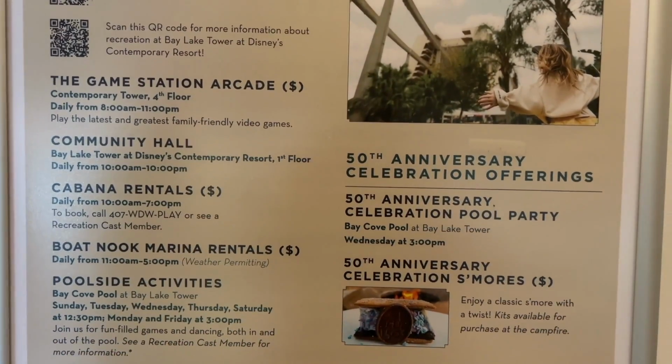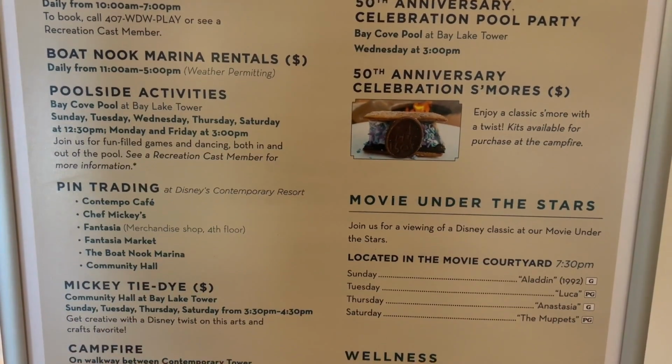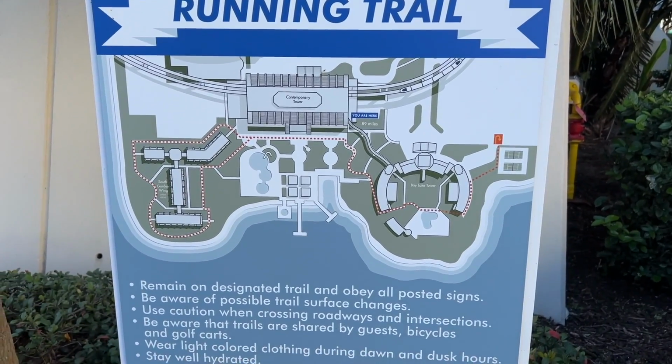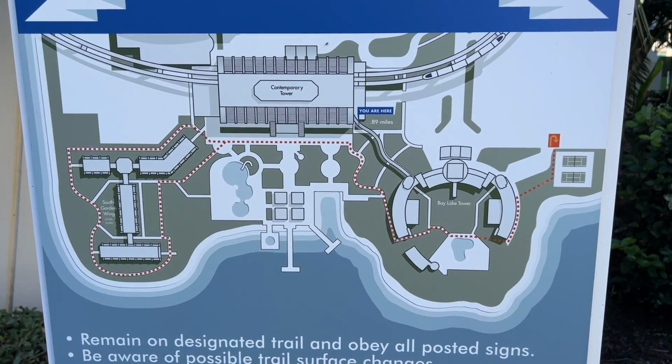One of the highlights is always movies under the stars, as well as fire pit s'mores, and then they have things like tie-dye that you can pay extra to do. They also have a running trail, and there is a full fitness center at this hotel. I just did not get a chance to film it.